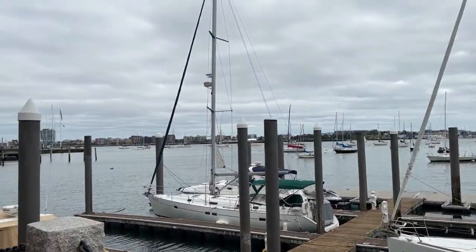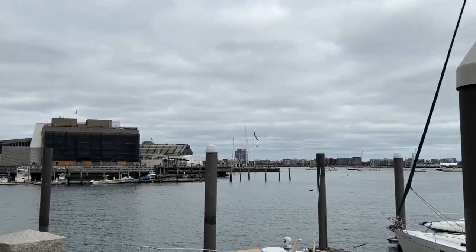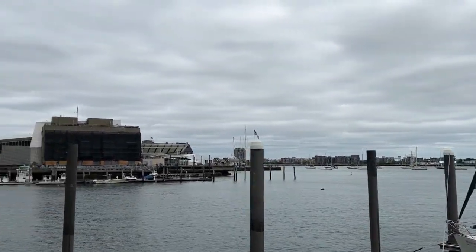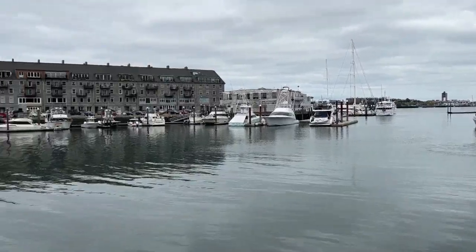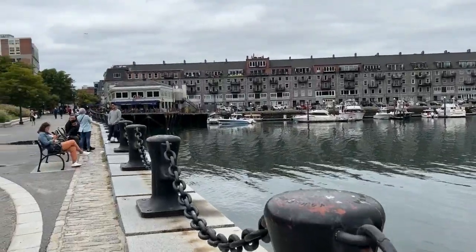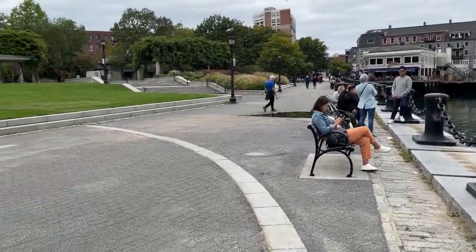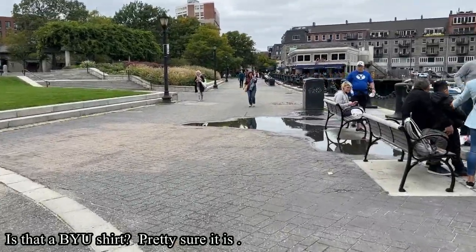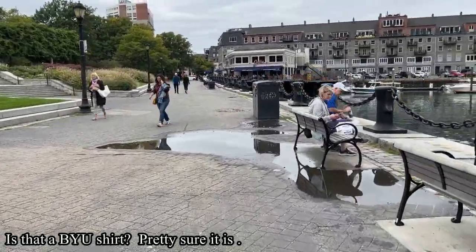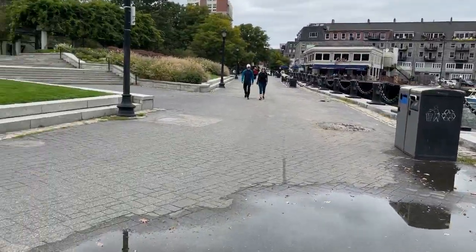I'm going to be taking the high-speed ferry from here to Salem, which is only about an hour ride, and just cruise on up there for a couple days and take it nice and slow. Here we are at Long Wharf in Boston Harbor, getting ready to head north up to Salem. Kick it back for a couple of days, you know, before we head back to the Hive there in Utah. Just give you a little look at the Long Wharf area.